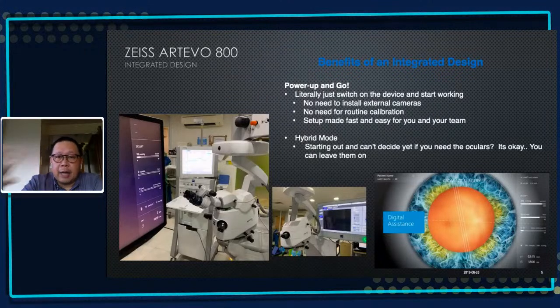Another thing is, if you have the oculars taken off because they're obstructing your view, it just takes about a minute, probably a minute or two, to put the oculars back on and you're ready to go. It's not something that you take off, put on, then it takes a while to calibrate and get started again. I think that kind of caught my attention.